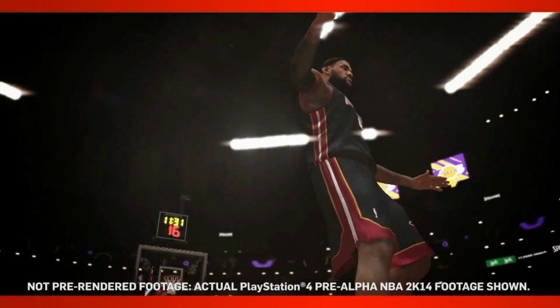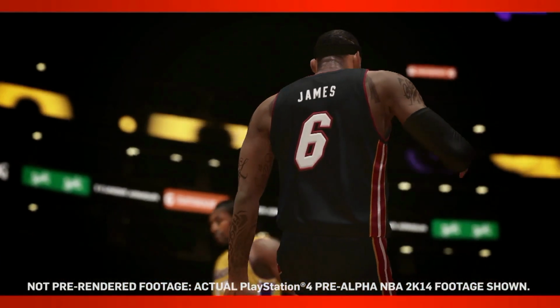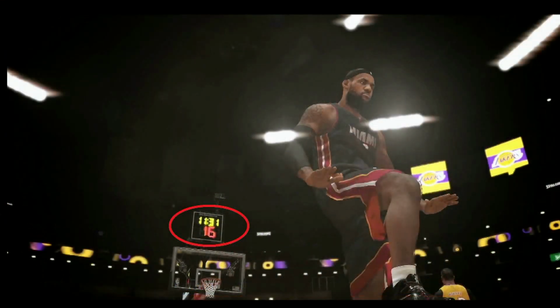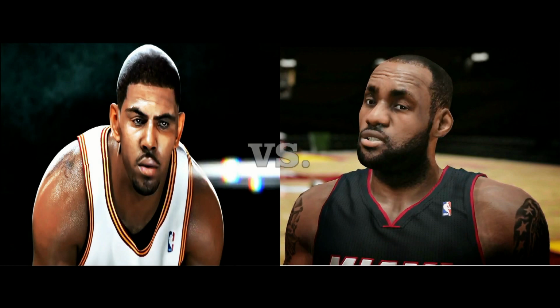The last thing I noticed was actually a little bit of a negative: LeBron's celebration, the little pump he does. I feel like the animation itself is fine, but I don't understand why he would be doing it with 11:31 left in that quarter. I'll put that up so you can see it. I just think it shouldn't be overused, and they would do a better job if they put it in the clutch situations. Now on to NBA Live 14.